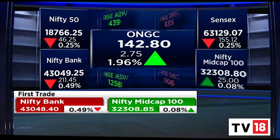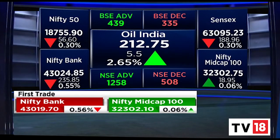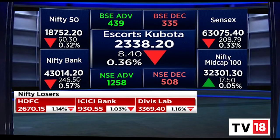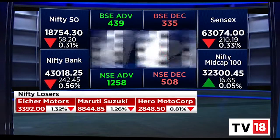Let's see how some of those auto names are reacting. Remember, Eicher Motors, the numbers were a little bit disappointing, and that one as well has opened down close to around 1%. Hero MotoCorp as well is down. So both those two-wheeler makers are down anything between half to around 1%.